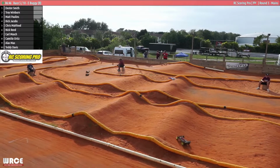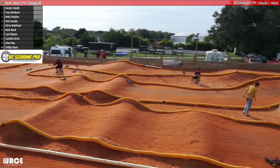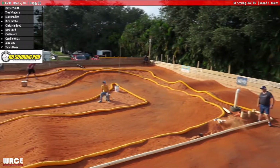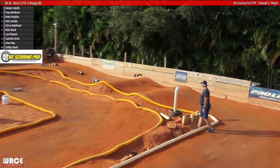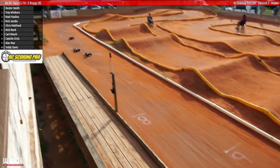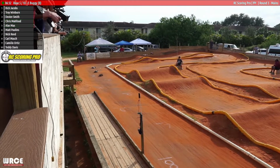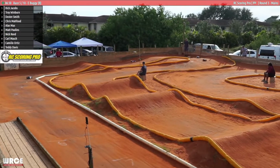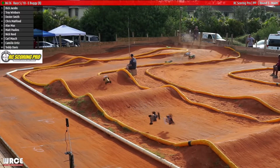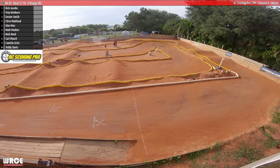Oh, caution in the triple, caution in the triple. And Dexter getting it upside down right behind the Marshall. That's going to hurt him a little bit. He gets thrown back out there in third. We got Rick all the way out in the back. Troy sitting in second. Dexter sitting in third.